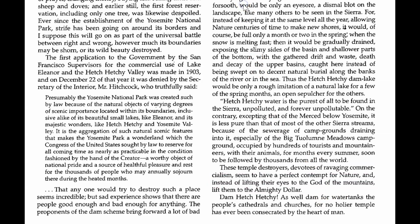And another very famous expression by John Muir, let's just think about it. Damn Hetch Hetchy, as well damn for the water tanks, the papal cathedrals and churches, for no holier temple has ever been consecrated by the heart of man. Very powerful writing.